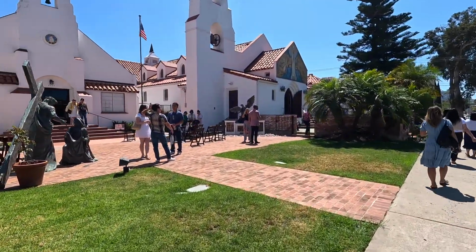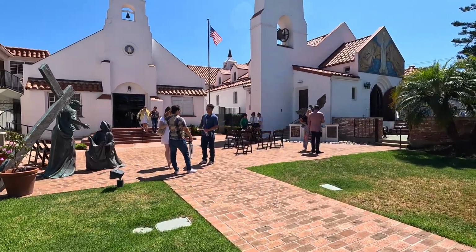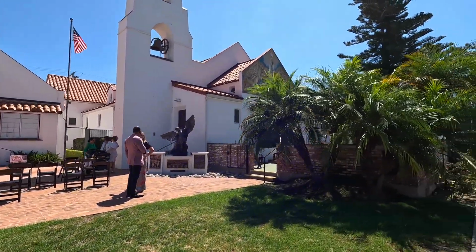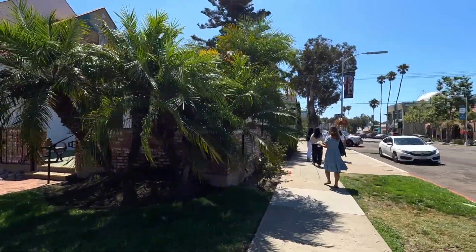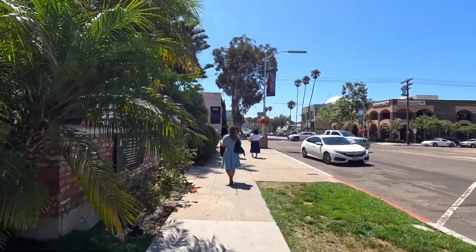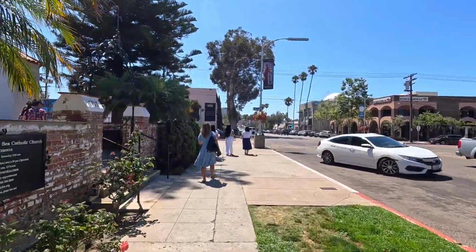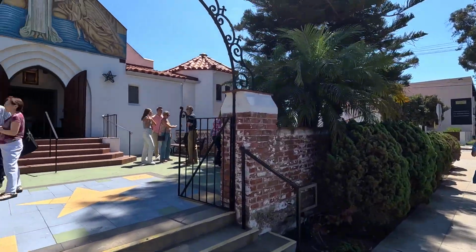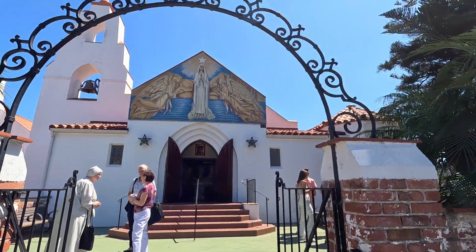I really like this church. This is the Mary Star of the Sea, and I've attended it many times, and it is a really historic church right off here on Girard and Klein, and it is Sunday, obviously, so we have mass going on.